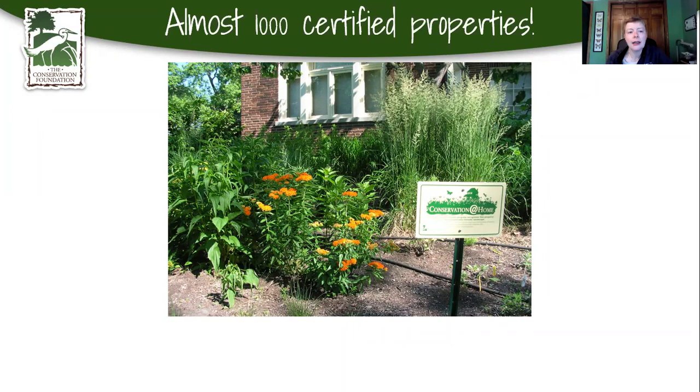But for our Conservation at Home program, our goal in this is to get people planting native plants, doing something with their stormwater, all that sort of thing. So that's why we do encourage you to plant natives in your yard. And those are the things that we look for when we do our Conservation at Home visits.